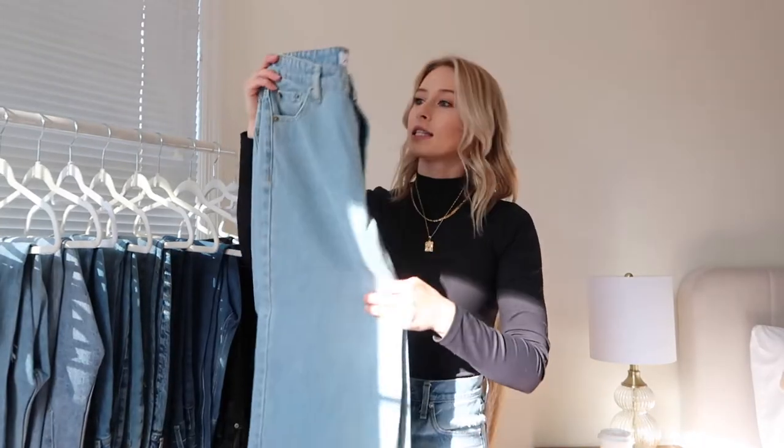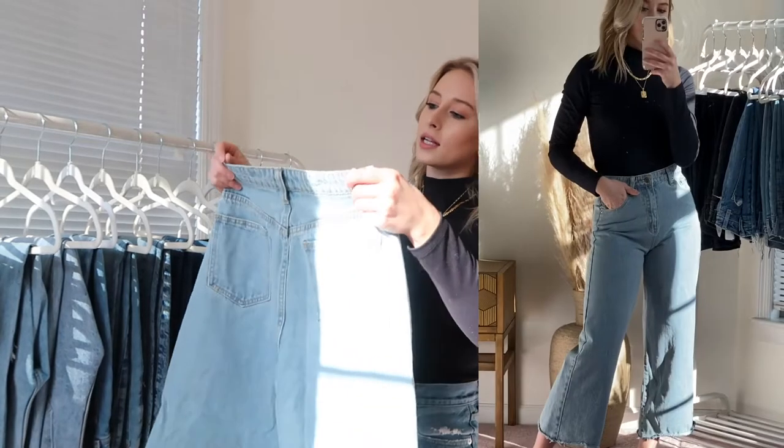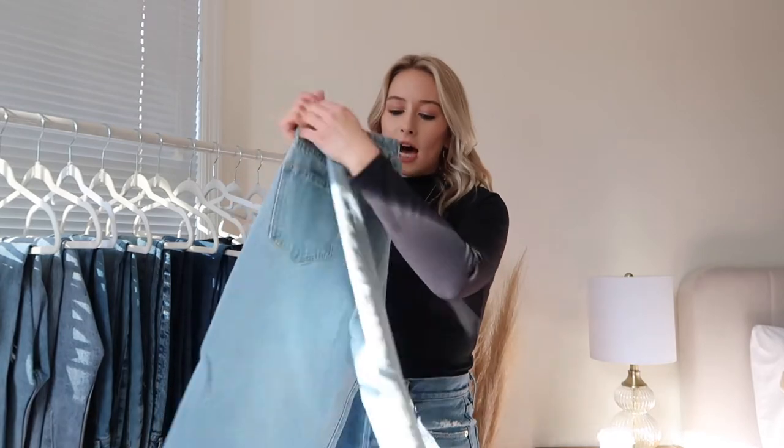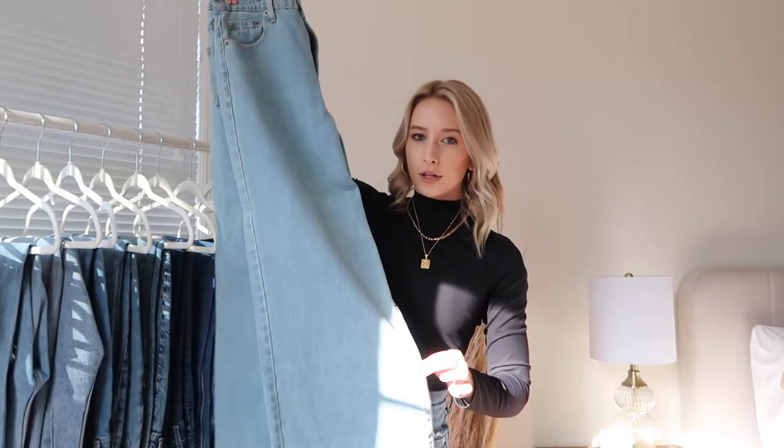Next pair of denim is from Petal and Pup. I got a size US 4 in them. They fit very true to size. They are more like a flared out jean. These are super flattering on, especially if you have a little bit more of some thighs and a butt, you know what I mean? They look super good on.